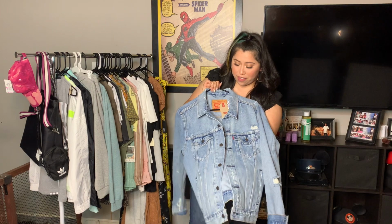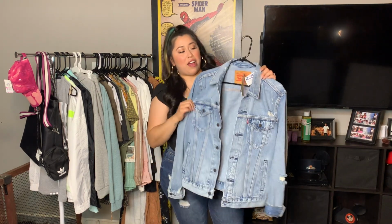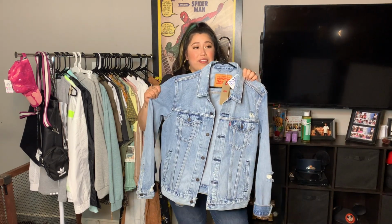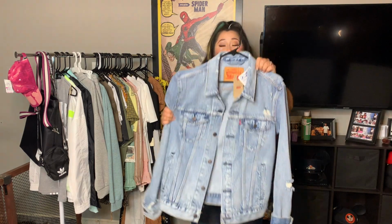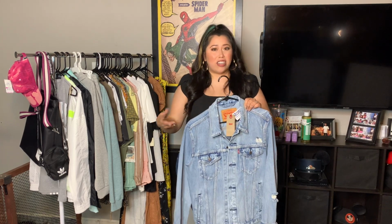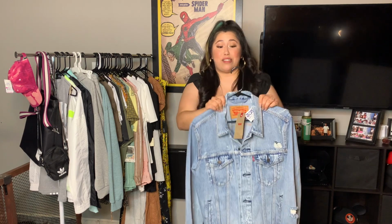I love jean jackets. I love them. And every time I go to Ross, I always try to find one. And when I do, I buy it. But this was $16.99. It was such a good deal too, because normally at Ross they're like $25-$30, which is still such a good price compared to $80. But this was $16.99, so.